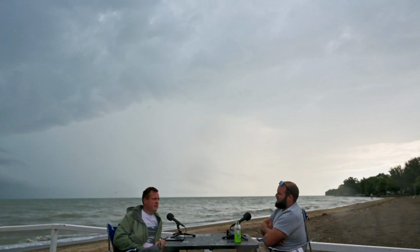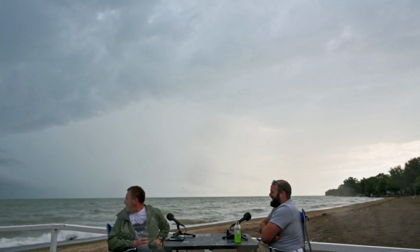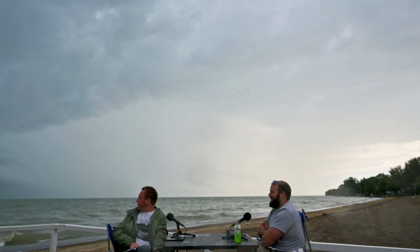Man, that's a nice looking storm out there. Look at that boat running in. Oh yeah, it's trying to outrun the storm. A couple of boats, I think, two of them out there.